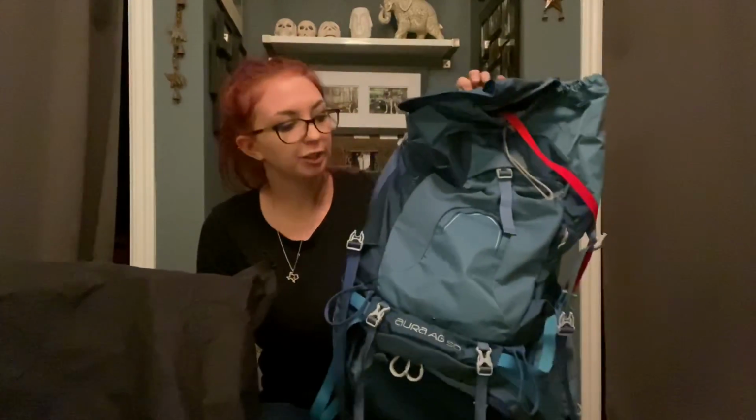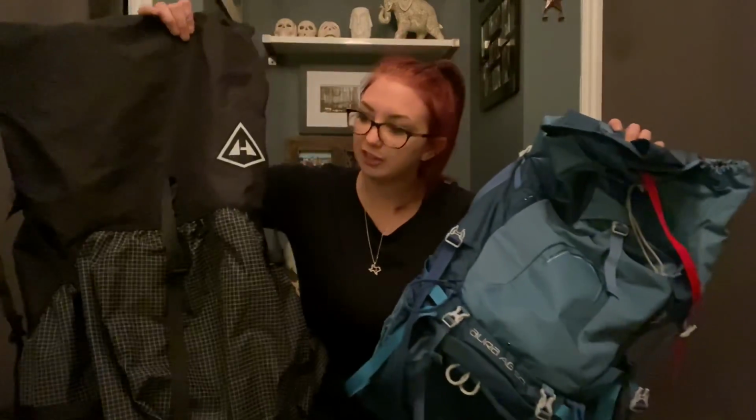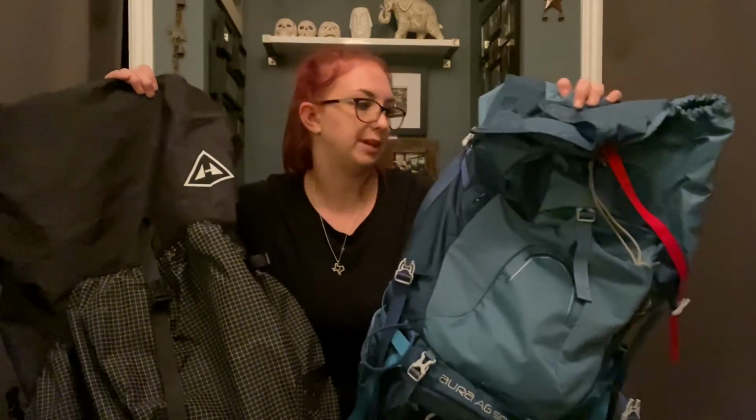All right, as for my pack, I am going back and forth between two different packs. I have the Osprey Aura 50-liter pack and the Hyperlite Southwest 3400. I like both of them. Really like how well the Hyperlite packs, just because it's super wide and you can just see right in and pack it. The Osprey is really comfortable. It sits well on my hips.